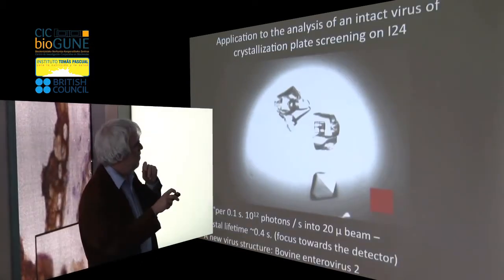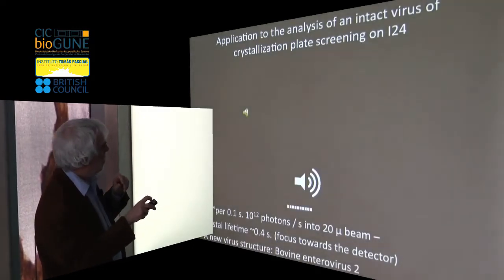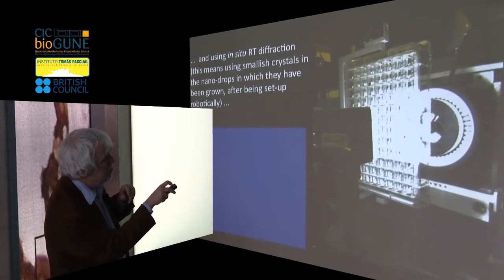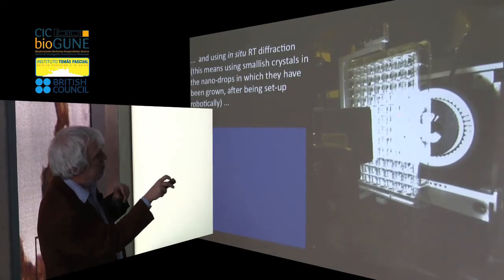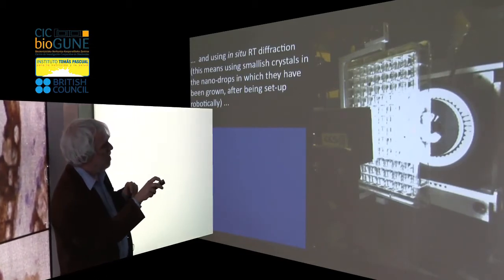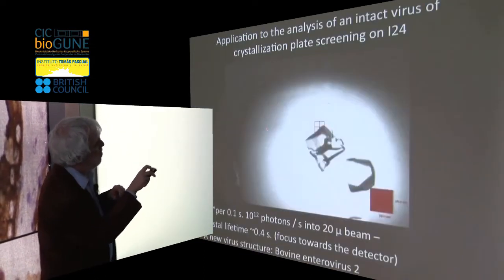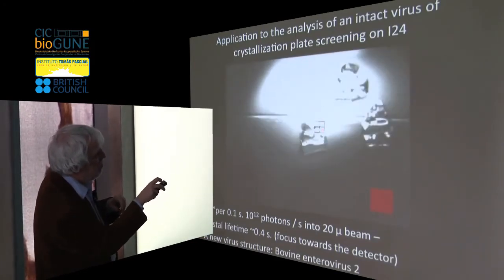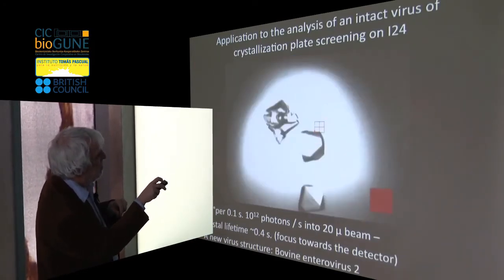And then if you, this as well as the X-rays coming through here, this is also the lens that we view what we're looking at through. It's a microscope objective. So if you look through the microscope now, the red square is a 20 micron beam of X-rays.